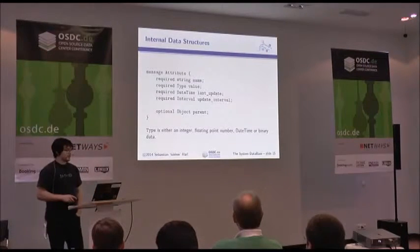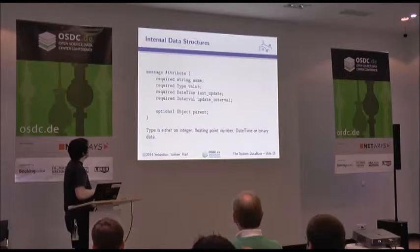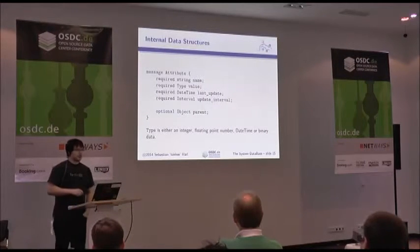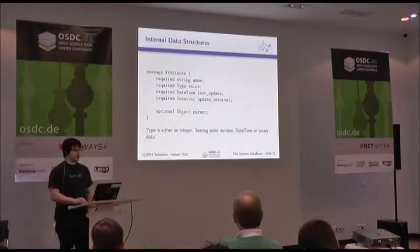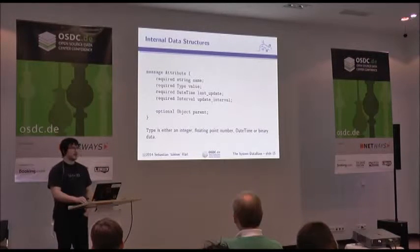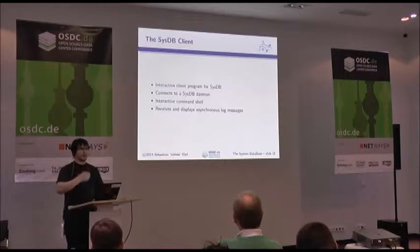And then we have attributes, and they also look very similar, except that they don't have any child objects. And an attribute obviously also has a value, and the value can currently be any of an integer, floating point number, date and time information, or some arbitrary binary data. Since I'm currently only querying attributes from stuff like Puppet, I'm currently only using strings. Oh, they're missing in that list. So I currently only have string to string key value pairs. Okay, any questions so far?